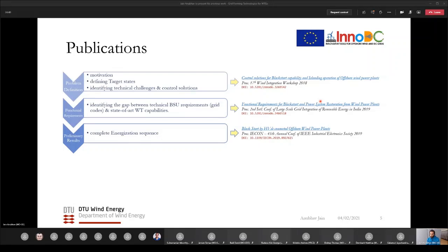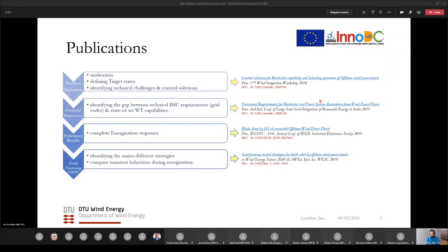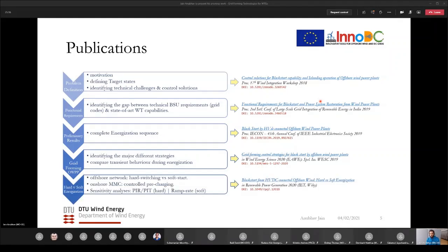Then we moved on to performing some studies. We first started with a not so detailed study, but trying to see the entire sequence and whether wind turbines are capable of dealing with the transients of energization all the way up to the onshore grid. After which we focused on the grid forming control of wind power plants, looking at different controls and how they behave during these transients of the energization. And then finally, also the HVDC link transients, so studying different methods of energization of the offshore network. I will now show you the results of this in the next slides.